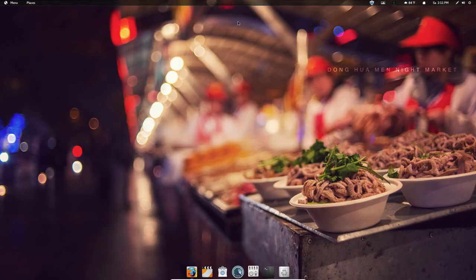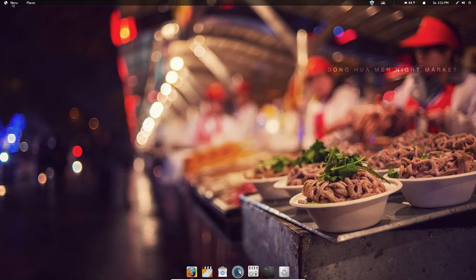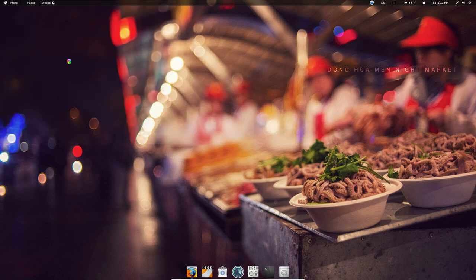But let's first change our look. Where should we change our look? We have here a button, and we won't be able to do it here. This is the GNOME settings. There must be some tweak. Can we type it? Tweaks. The GNOME tweak tool.